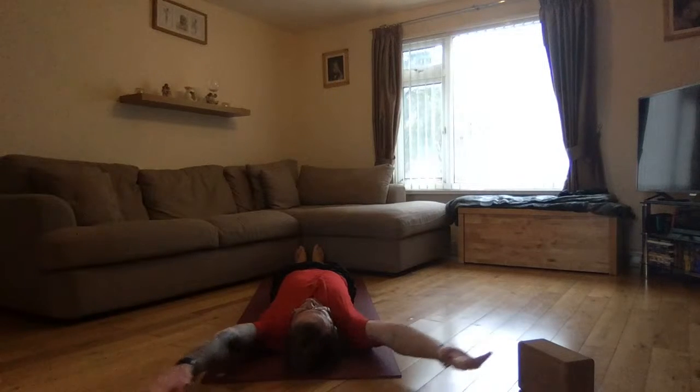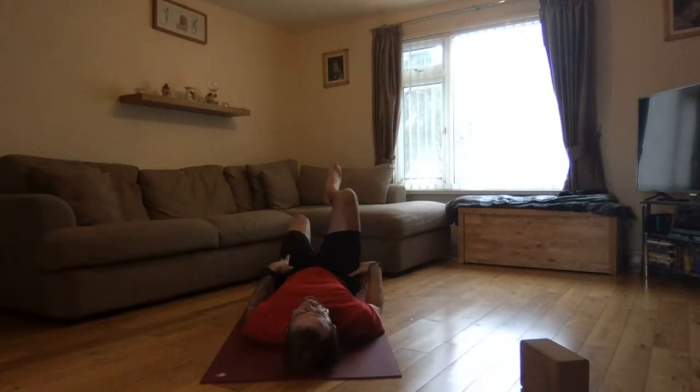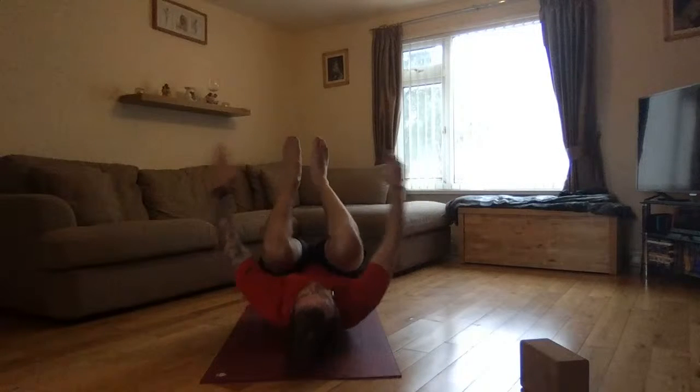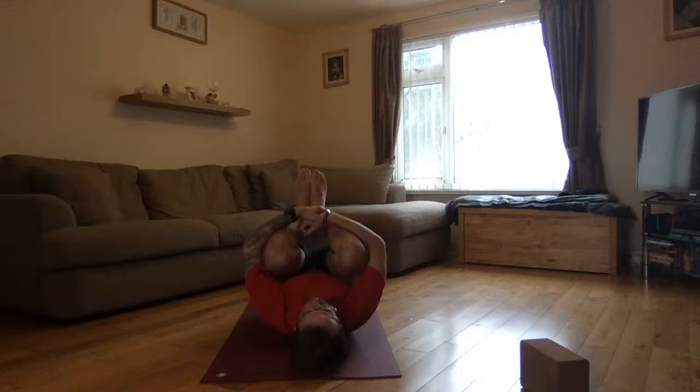So gently coming back around. From there, lifting your legs up. Bring them into your chest as much as you can. Give them a big old hug. Squeezing against your chest. Rounding that back, but pushing it into the floor as best as you can.